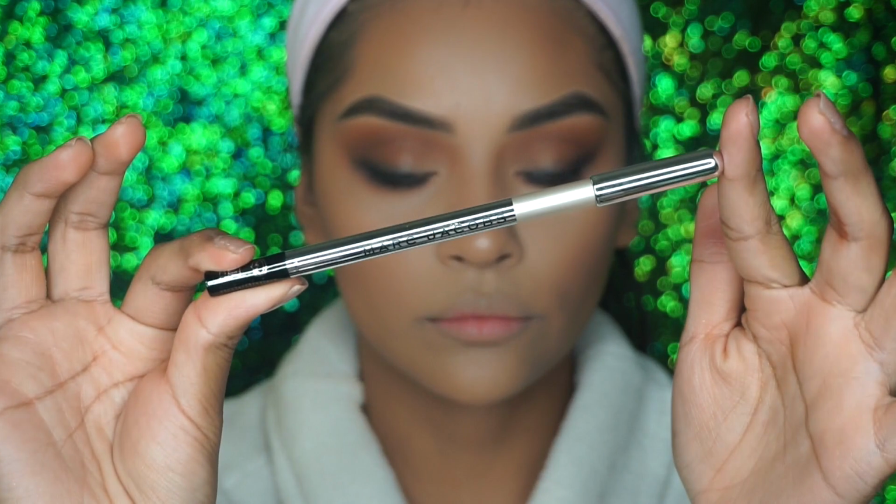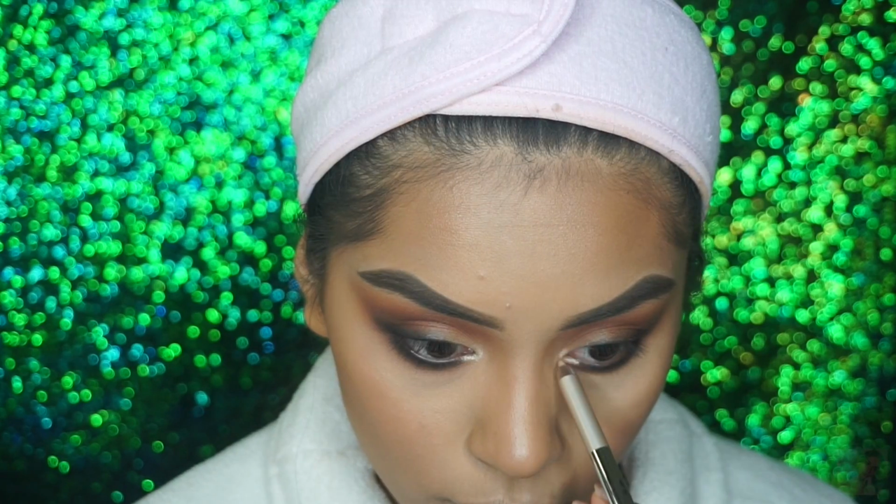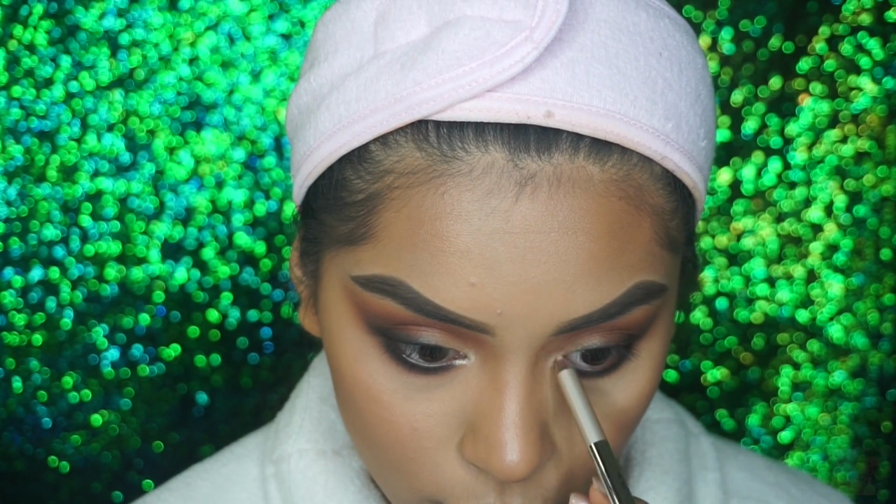And now taking Marc Jacobs in the Buff. This is like a champagne shimmer. I really love this and applying this on my inner corners.